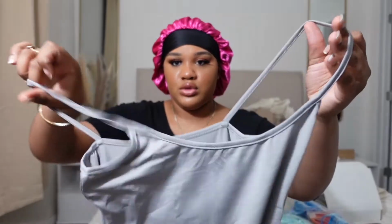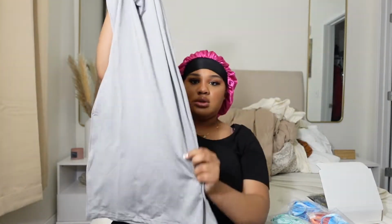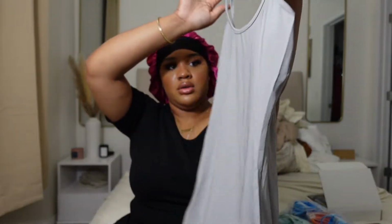What's this? Okay, so this is one of those cute skims type of dresses. I thought that this was super cute to add to the site. So this is it in gray. Really cute. Okay, I'll probably show y'all two more from the clothing pieces, and then that'll be it.